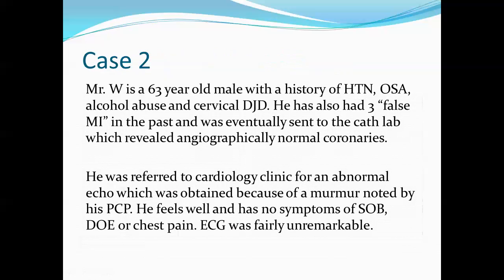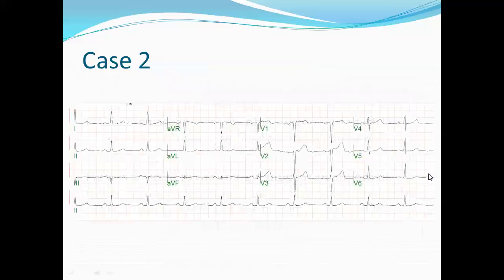And then the second case, a 63-year-old male with hypertension, obstructive sleep apnea, alcohol abuse, and cervical DJD. He had 3 false MIs in the past. He was sent to the cath lab and he had angiographically normal coronaries. He was referred to cardiology clinic because he had an abnormal echo. And he got the echo because he had a murmur that was noted by his primary care doctor. He had no symptoms otherwise, and his EKG was fairly unremarkable.